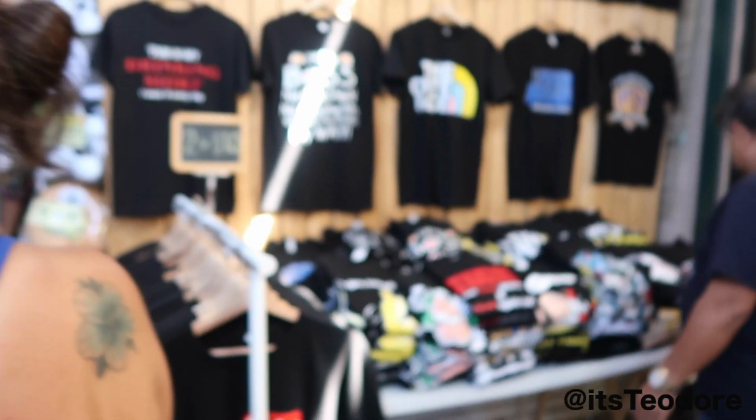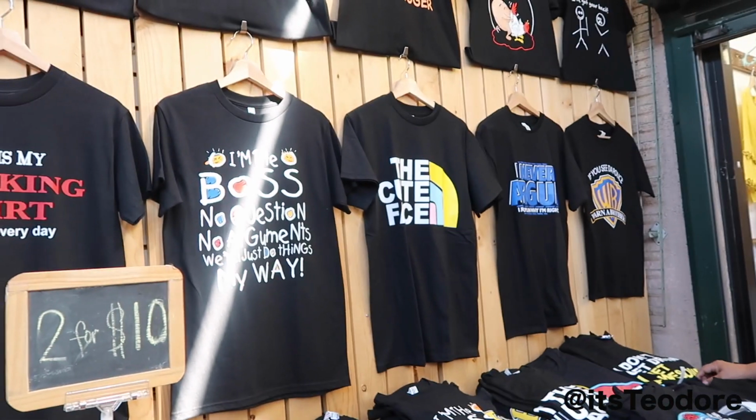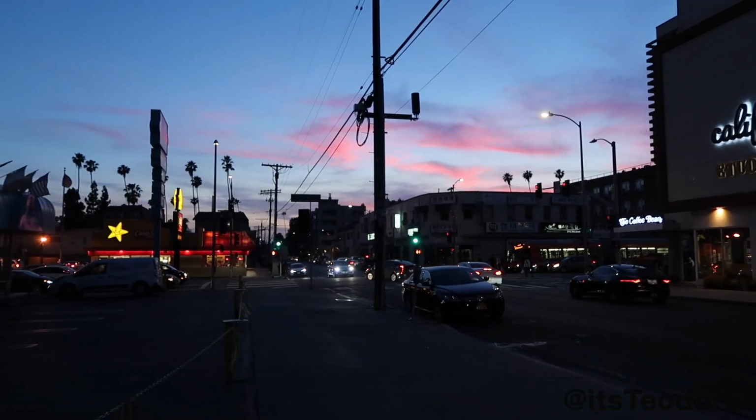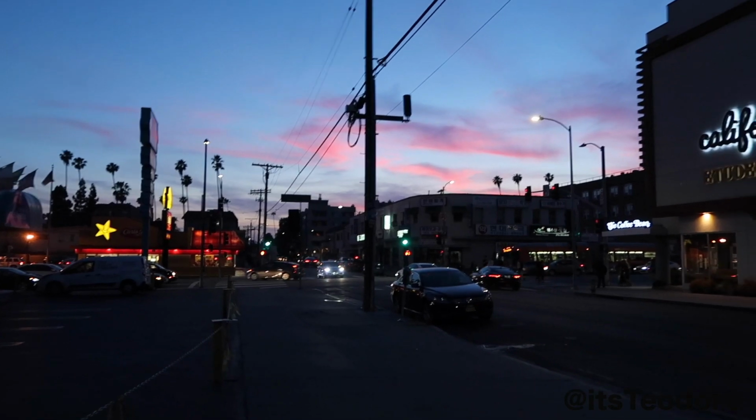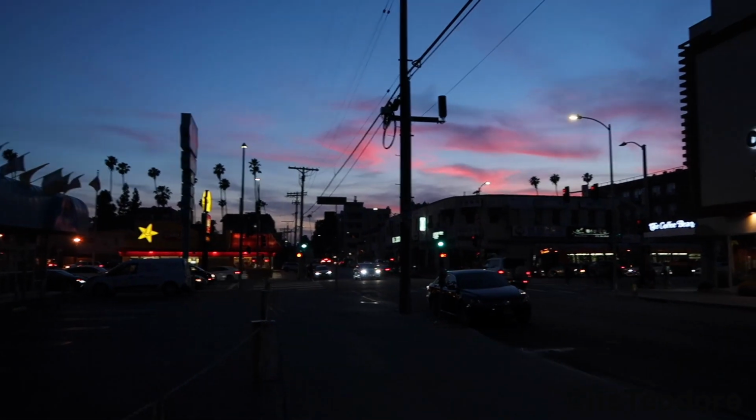Oh, these pants are nice. The cute face. Look at the cute face. Yeah, it looks kind of like real life, right? A little bit darker. Oh, a little bit darker? Yeah, there we go. Oh, okay.